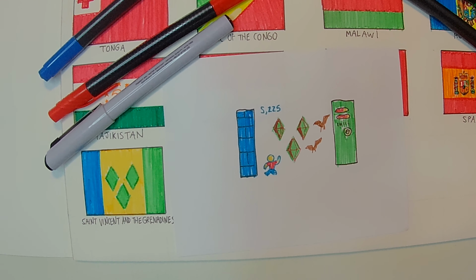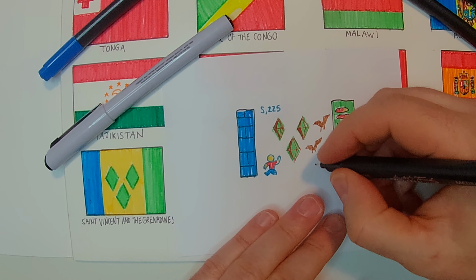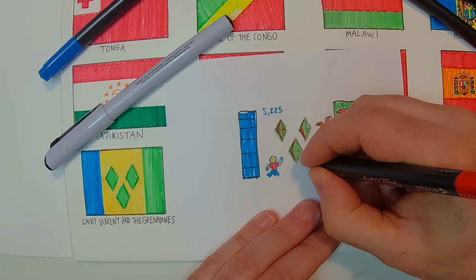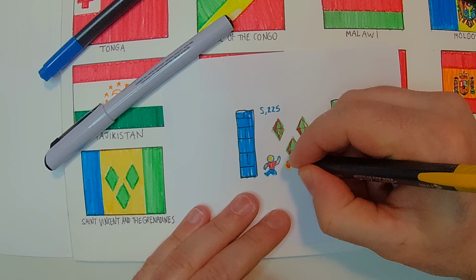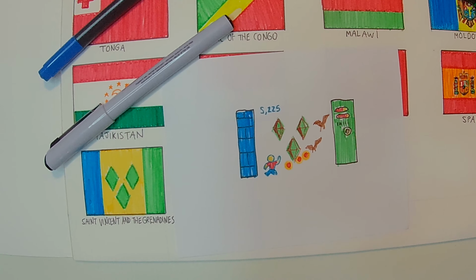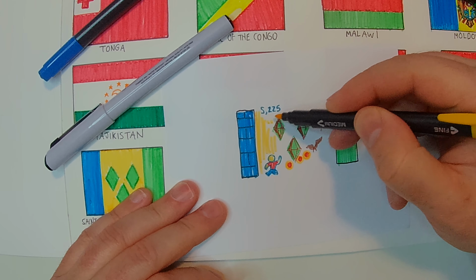And I don't know what diamonds and burbs have to do with each other, but they're trying to protect these diamonds, trying to make it so you don't get them. And maybe because there's a lot of volcanoes there, these burbs also spit fireballs at you. Alright, so look out. You gotta avoid these. Make the yellow background.